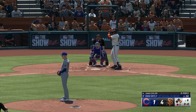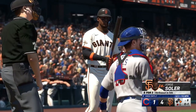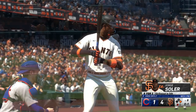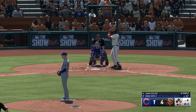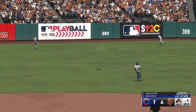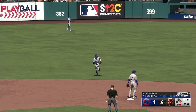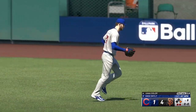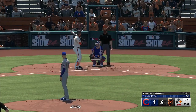Now the Giants' four-hitter, Jorge Soler. That one's in there, 0-1. Yastrzemski at first, one gone. In the air to left center. Bellinger makes the grab, and there's two gone. The right fielder, number 8, Michael Conforto. Man at first. The batter will be Michael Conforto. He's already homered here in this one.